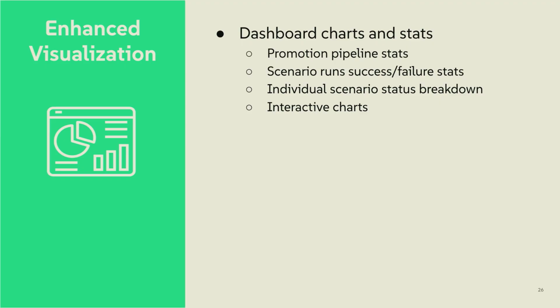Part of this is to make the charts interactive. For example, if we have a bar chart which shows the success and failure per day, it would be really nice to make the transition between the scenarios run page and the dashboard very seamless. So you click on the day in the chart, and you're immediately transferred to the scenario page, which only lists the scenarios for that given day.